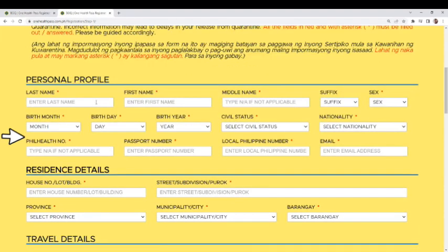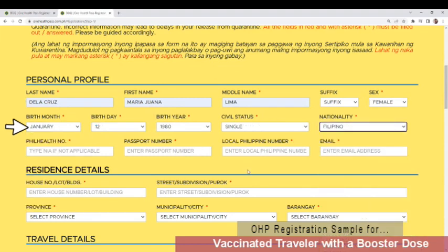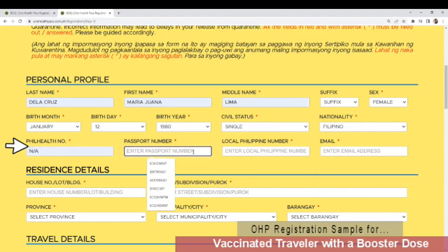Pareho lang naman po at magkakaiba lang ito dahil hihingan kayo ng vaccination details. So, last name, first name, middle name, at inyong gender. Then, ibigay po ang details ng inyong birthday, civil status at nationality. Kung merong PhilHealth, pakilagay lang po. Kung wala, nakalagay naman dyan, type NA if not applicable. Ayan. Ang pasaporte po natin, make sure na accurate ito.